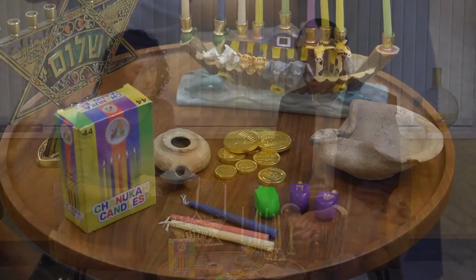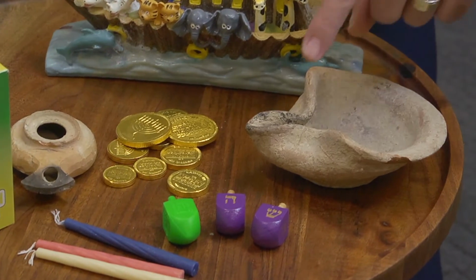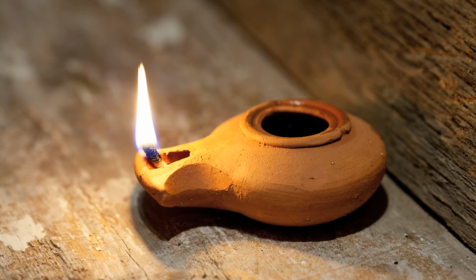You can also see here that we have these cool oil lamps. Rabbi Michael, you want to talk about the oil lamps? Yeah, so these are from very different periods in time, but the word menorah in Hebrew also just simply means lamp. As you can see, though, the flame came out from the front here and oil was put in the base.